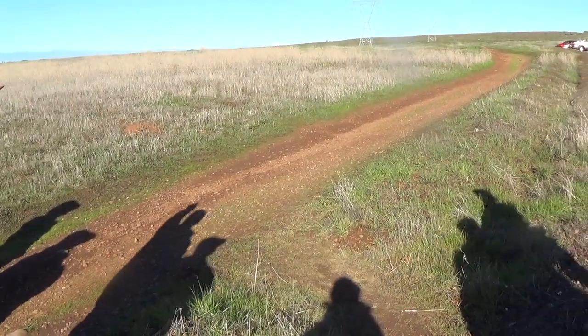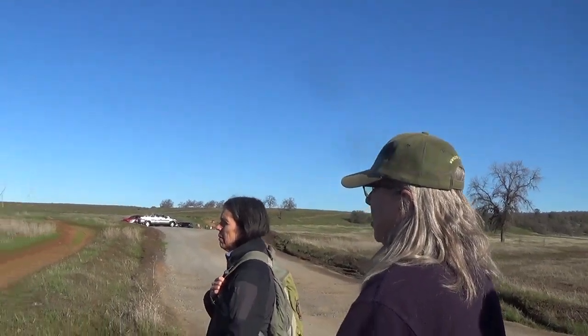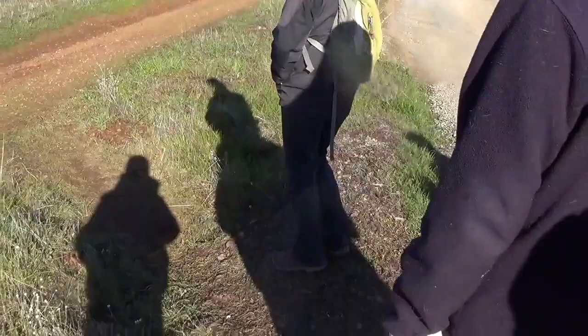And look at how it grew on that shoulder where it drains. It's convex. The water doesn't sit there all winter long. Blue oaks do not want to be in water.